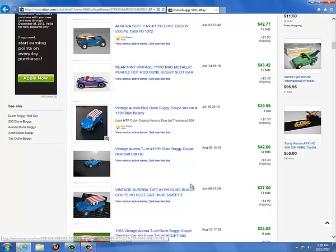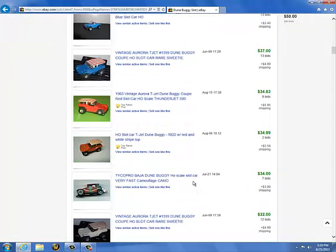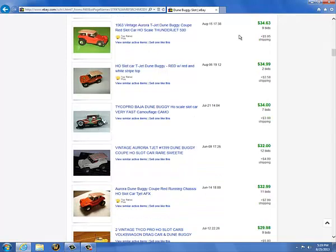Here's some cheaper ones down here, not too bad. More of the common colors. But if you're looking for some of the rarer colors, yeah, people are going to pay for them. But this gives us a ballpark as far as what they should be going for.